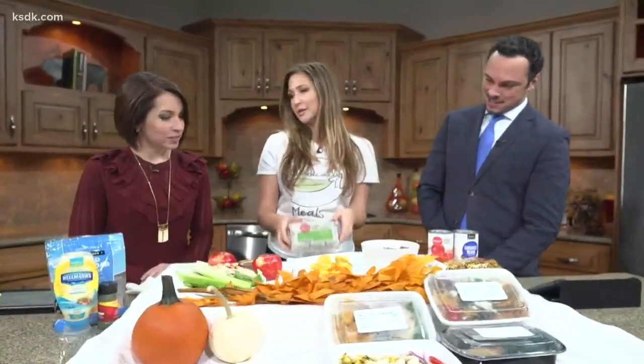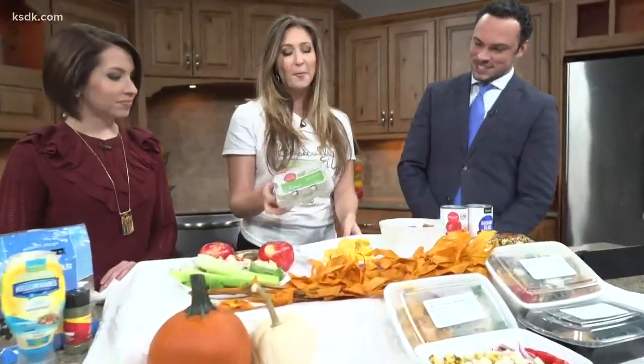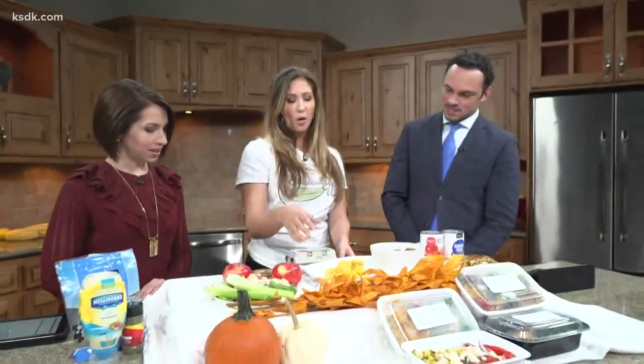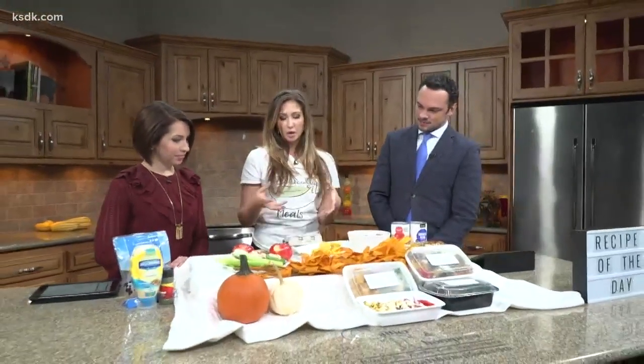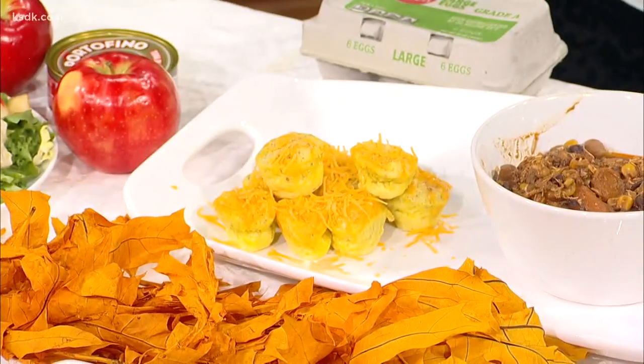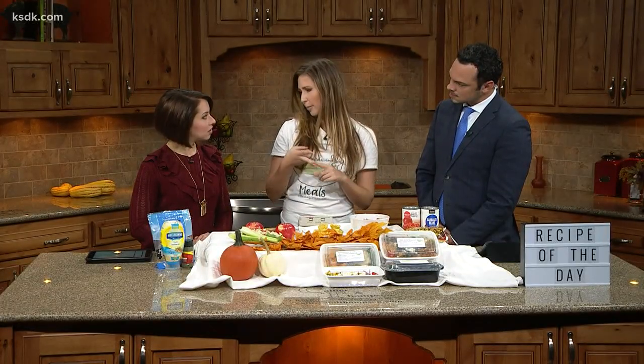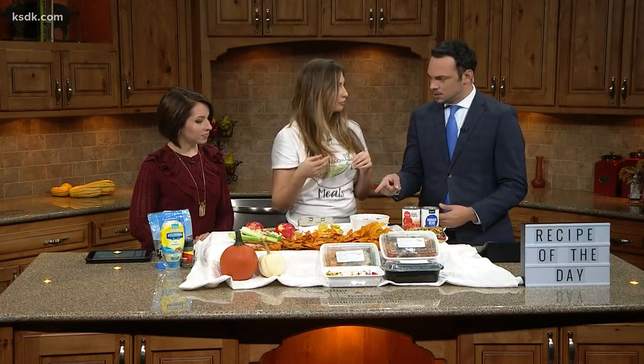So everybody has some eggs, the French toast. Yes, yes. But we're gonna make little mini quiches instead of French toast. Ooh, nice. These are great. You can use whatever veggies you have kind of in your fridge. Chop them up. You're gonna put them in a little muffin tin. What did you use? What veggies? I use onion and I think some bell pepper.